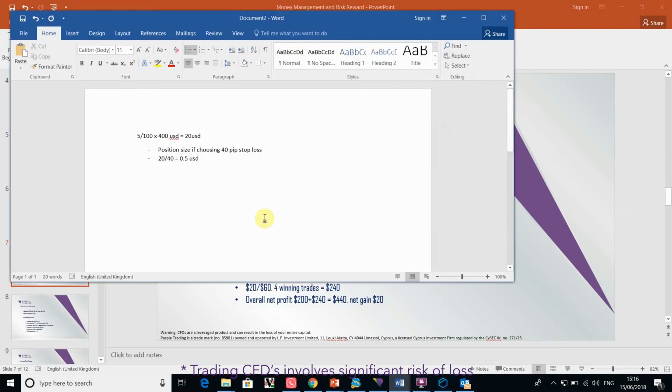Very simply, if I want to know what 5% of $400 is, it's 5 over 100 multiplied by $400, and that's $20 of my account. So I've got $20 to play with, and I want to know what position size I need to open to expose 5% and not overexpose myself and not go over 5%.